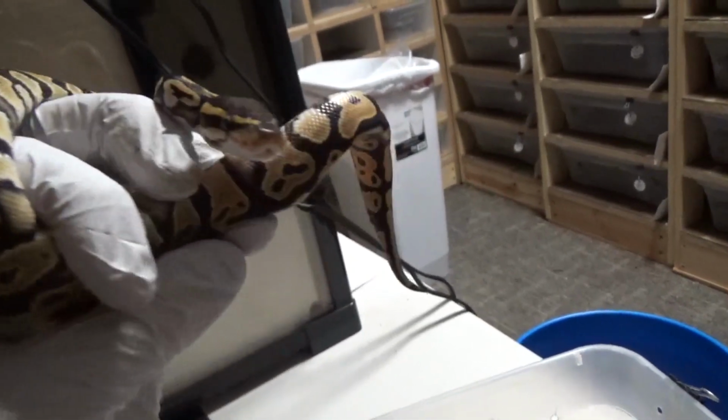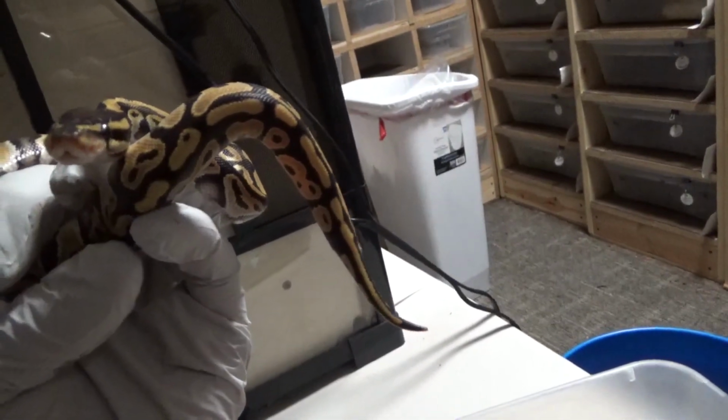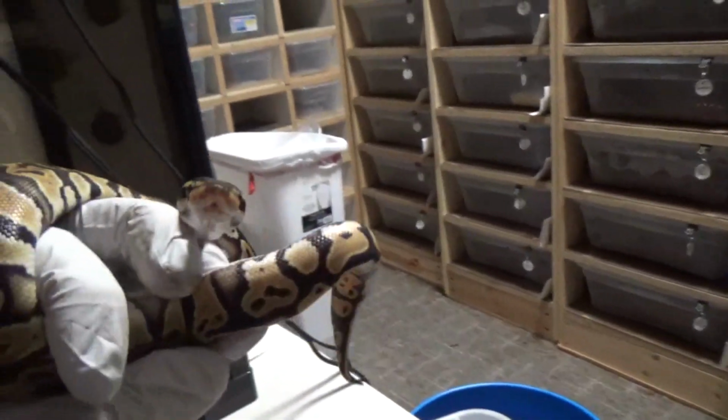I don't know why they do that, but I don't mind it as long as they are healthy, and he looks beautiful and he's alert and you can see his tongue flicking and he's watching me. Totally healthy little baby ball python, little mystic.